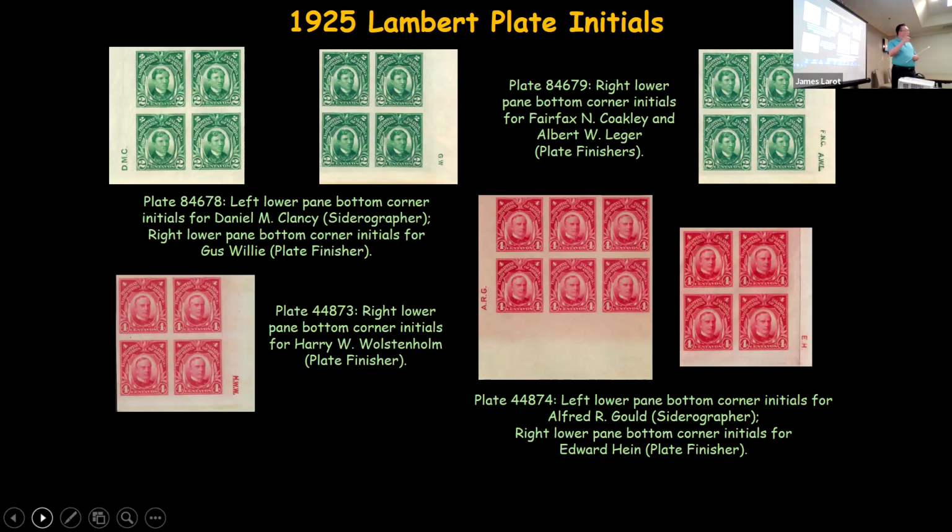I keep on asking, what are those initials on the side? Then somebody told me, I think I've seen a listing of that in Joe Knapp's book. I said, really? So I went to it and lo and behold, thanks a lot to Joe Knapp, we have a listing of the names of the persons with those initials. It says siderographer. At first I didn't know what a siderographer is. I looked at the dictionary and it's the guy who transferred the design onto the plate. And then there's also plate finisher. What does a plate finisher do? He's the one who cleans up the plate once the design is transferred there. He will fix it, so there will be no margin or loose connection. So DMC stands for Daniel M. Clancy, siderographer on the list. And the same thing, GW, plate finisher.